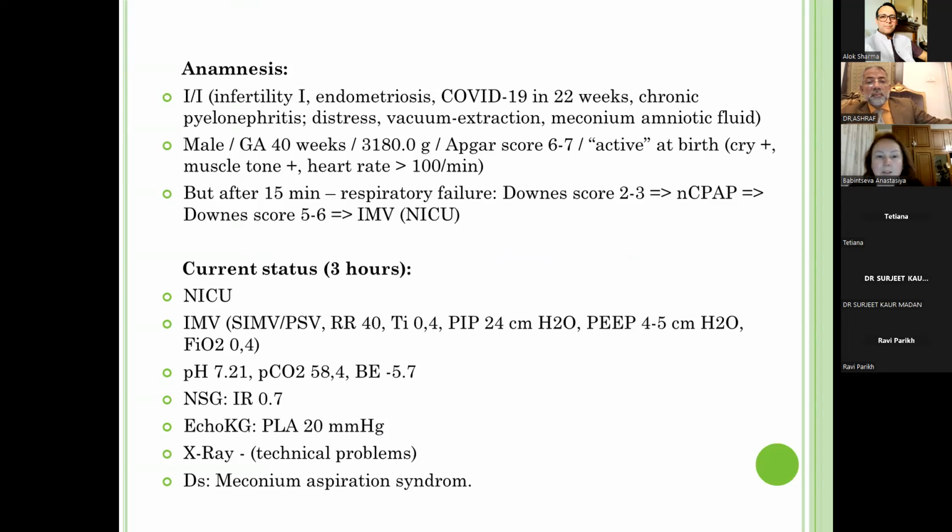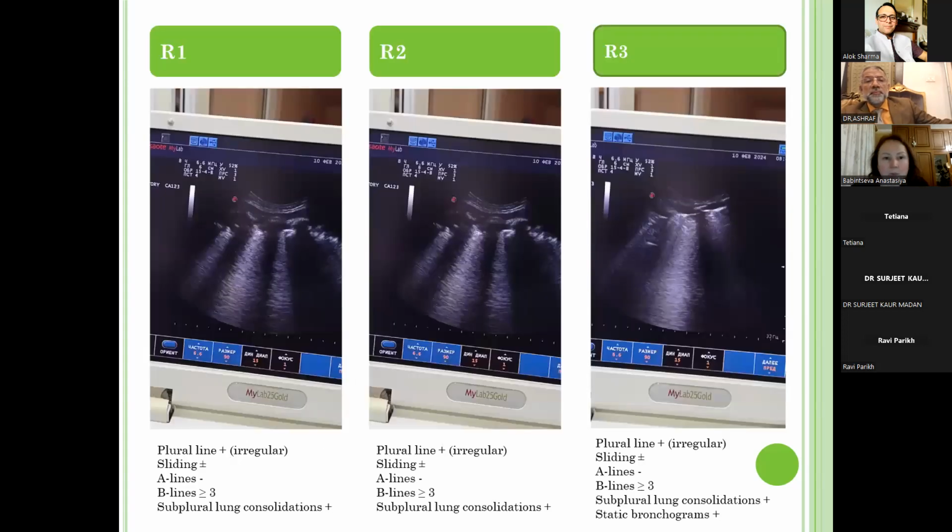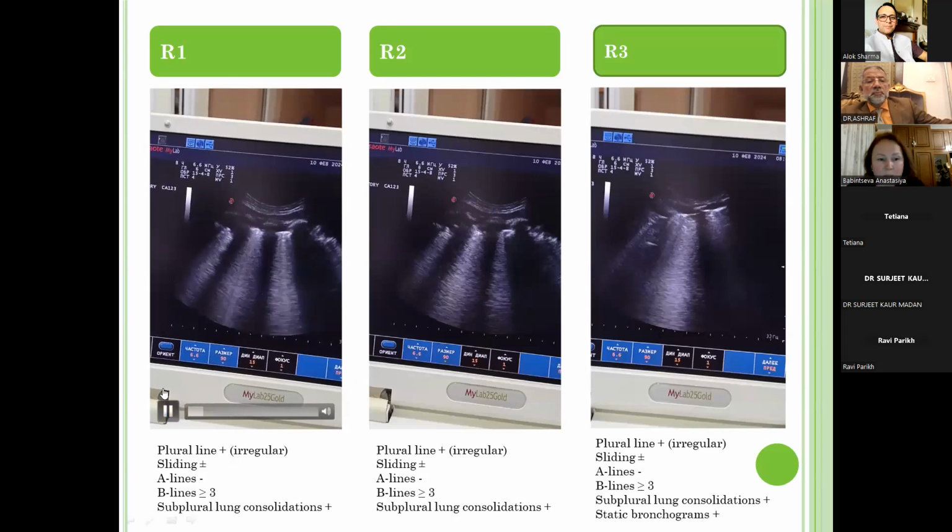intensive care unit. Our first lung ultrasound we did when this baby was 3 hours old, on invasive mechanical ventilation with maximum pressure 24 centimeters, needing oxygen 0.4. He had acidosis. Unfortunately, we had technical problems with our X-ray machine, and we couldn't do that examination. So we used lung ultrasound, and we had pathological pictures.